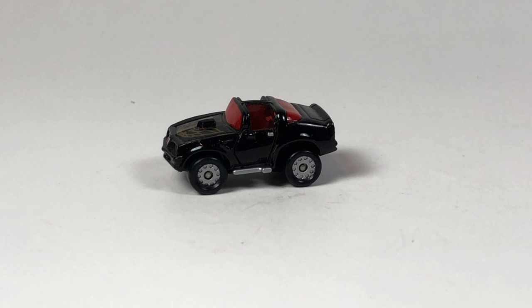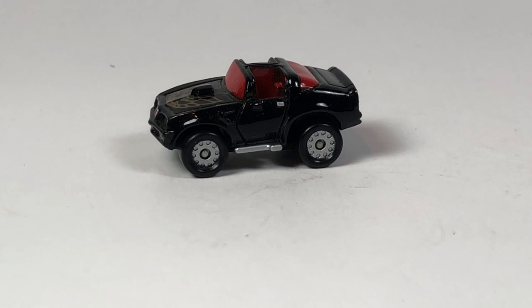I haven't even actually gone through these and looked at them all, so I just thought it'd be interesting, and I thought I'd film a little video of it and share it with you guys. There might be some micro machine collectors out there. I do not know.